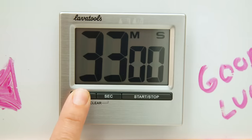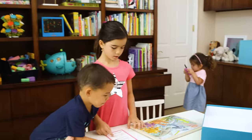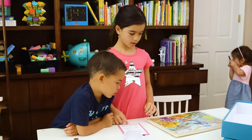Number 3, I wasn't sure how long to make this. I think 35 to 45 minutes is a great length. The longer, the older your kid is. And speaking of which, awesome activity for ages 5 and up. Tess was a little bit lost. Guys, I see blue animals. Hello. I see sharks. Hello. But overall, we had a great time. I'm so glad we did this.